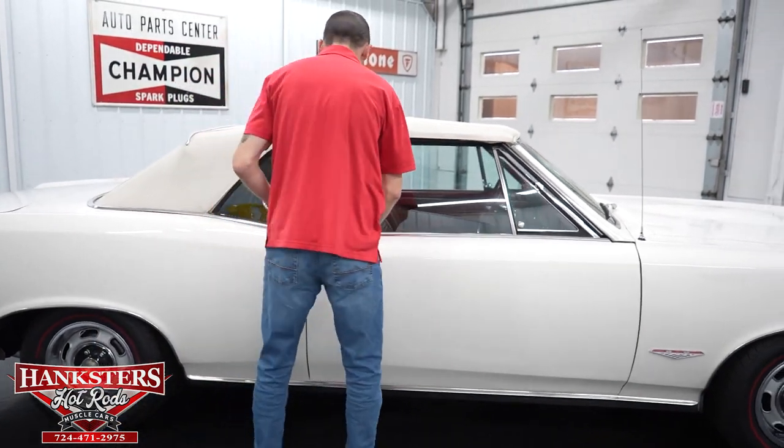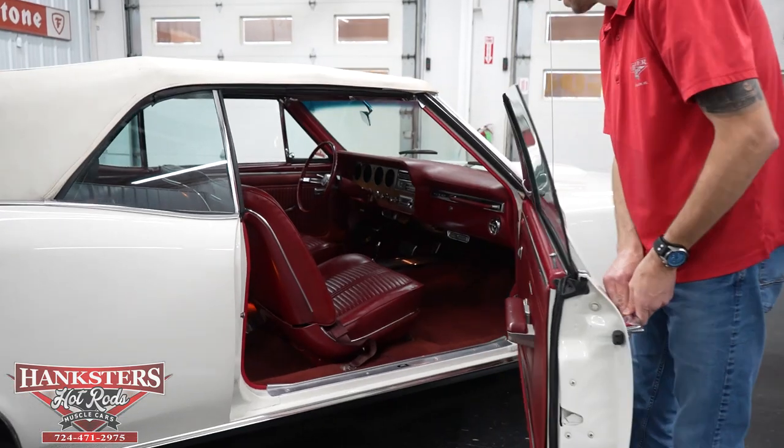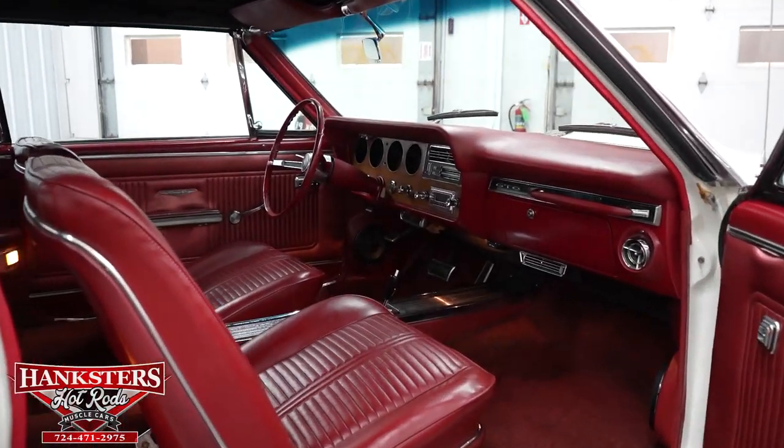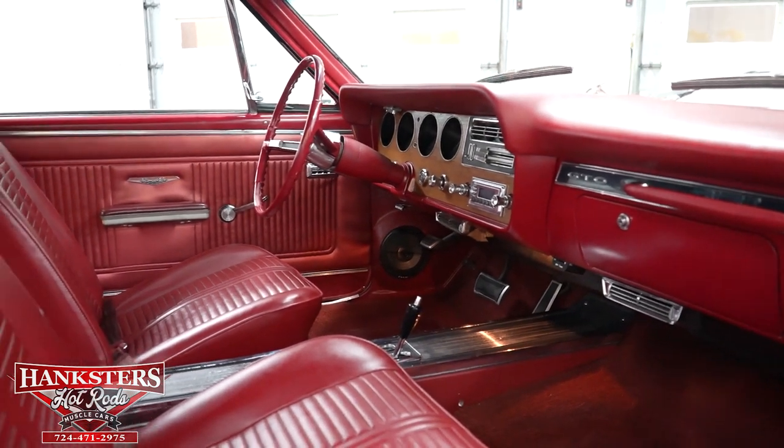Now what I'm going to do is open up the passenger side door so we can go over the interior from this point of view. You can see that the seats are very nice. Console is in great shape. Your dash is in great shape.